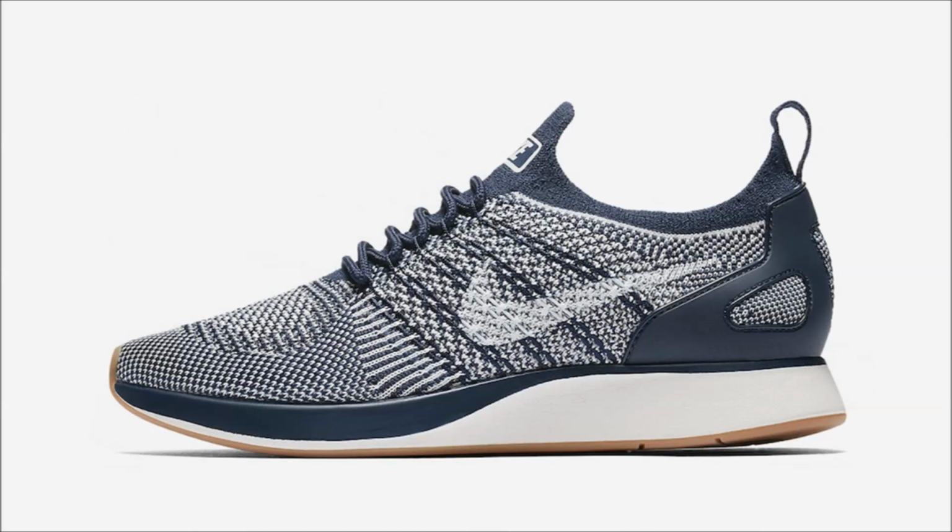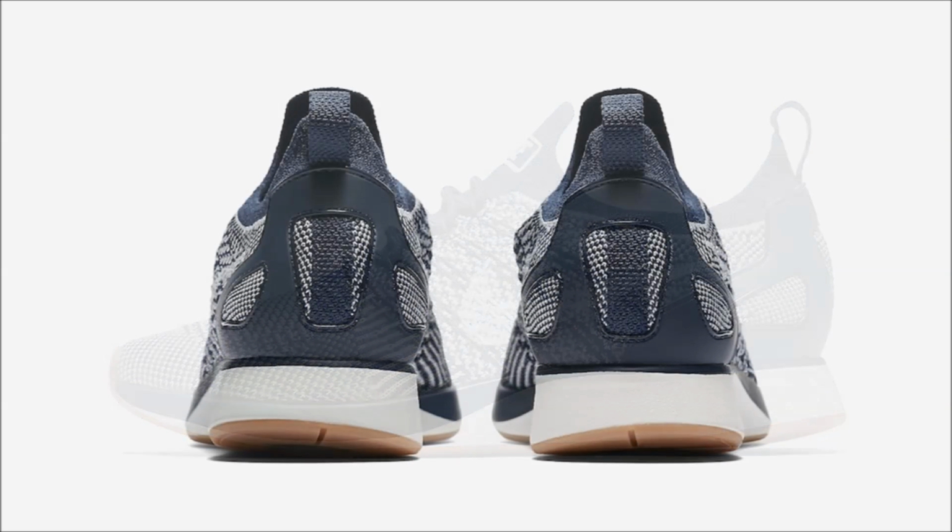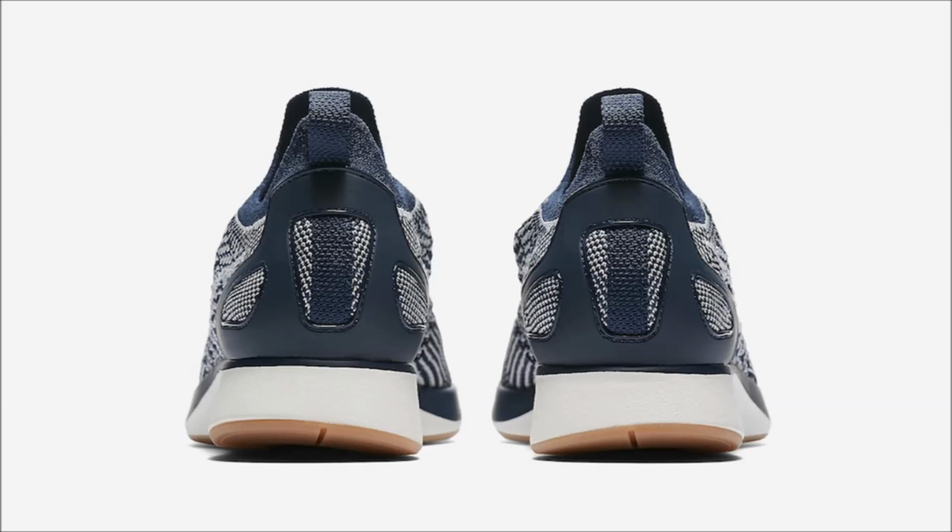I just don't get this model. We have the Flyknit Racer, and this is pretty much the same thing. But whatever, they drop on August 1st and retail for $150.